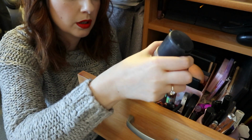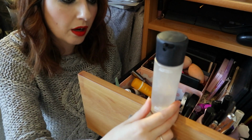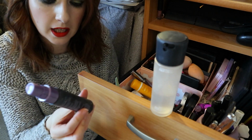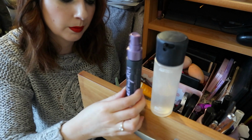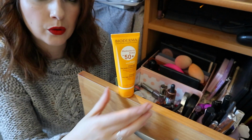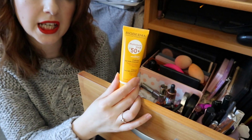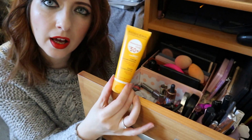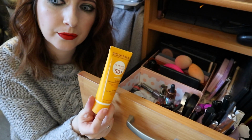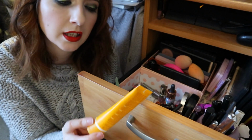Moving on to fixes, I've got the MAC Prep and Prime. I've got a small bit of that left which I need to use up, and I've also got a travel Urban Decay All Nighter which is also almost all gone, so those two will be staying in my drawer just so I can work through them. I've got a Bioderma SPF 50. I've got really pale skin, and earlier on this year I started playing around with some different formulas of moisturisers and things by The Ordinary, and I needed some SPF in my life.